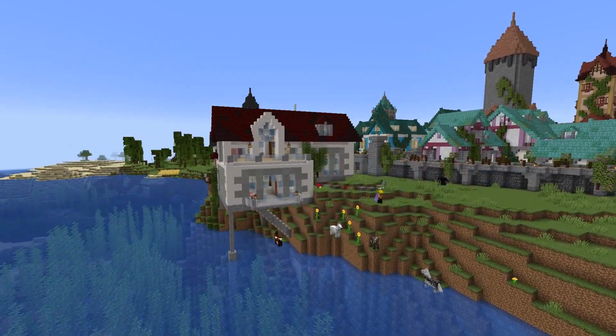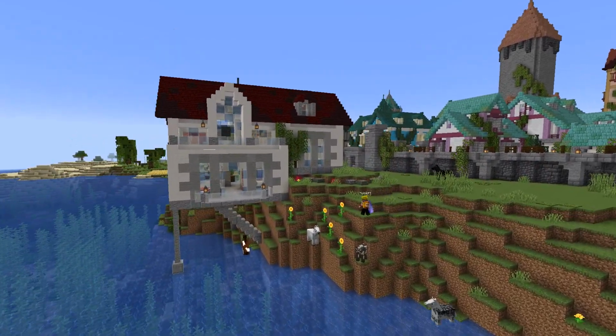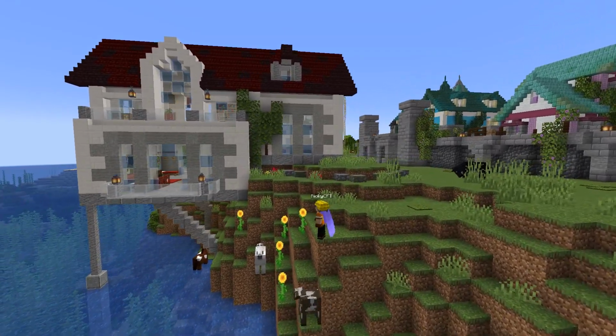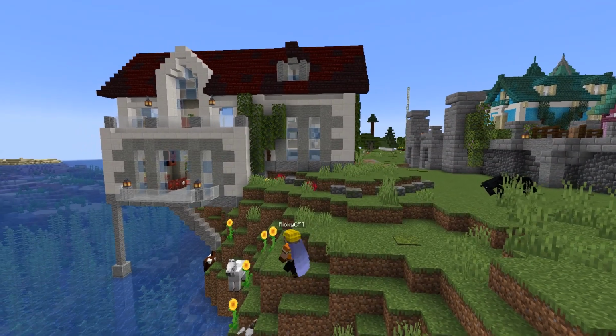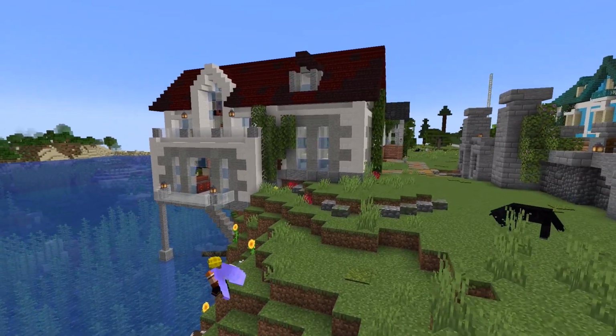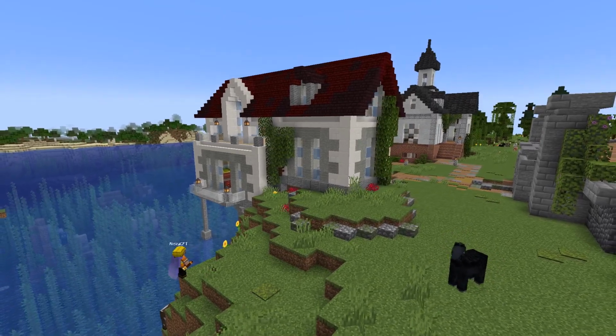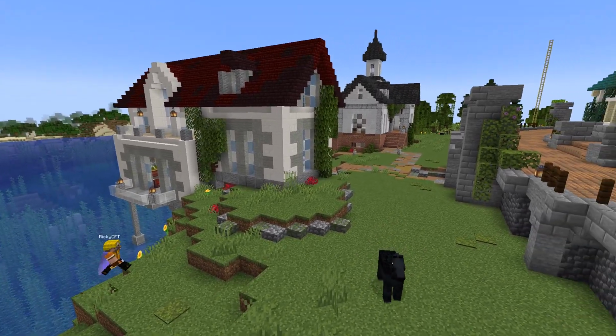Wait a minute. That support structure doesn't seem to quite be up to code here. Let's back up here for a minute. Yeah, that's definitely andesite. Everyone knows you can't use andesite to hold up a house. That's ridiculous.